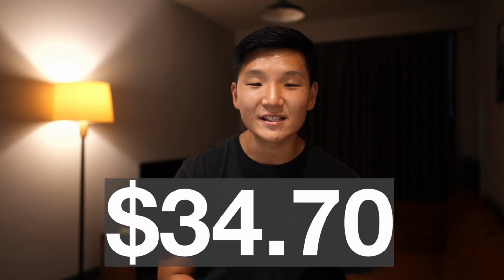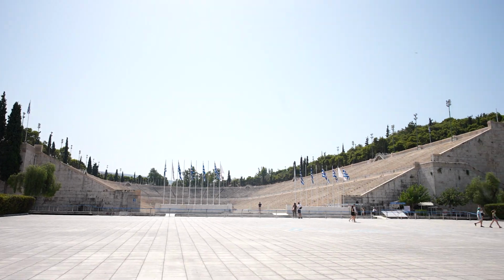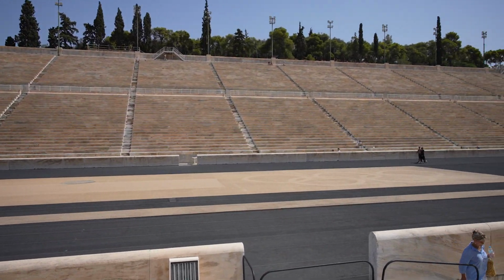So day number 3 starts off with an Airbnb cost of again $34.70. Then after doing a morning of work and having a free coffee and everything like that, we went out to see some sights, and the first one was the Panathenaic Stadium. Now this is an Olympic stadium that is completely made out of marble.